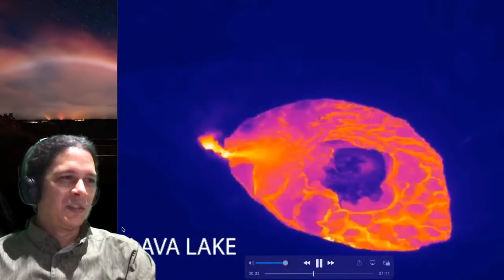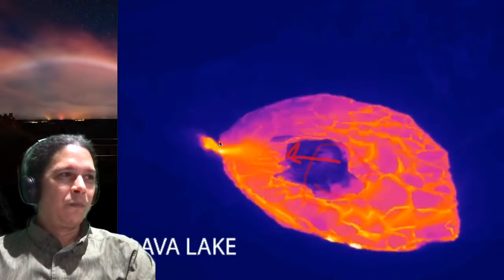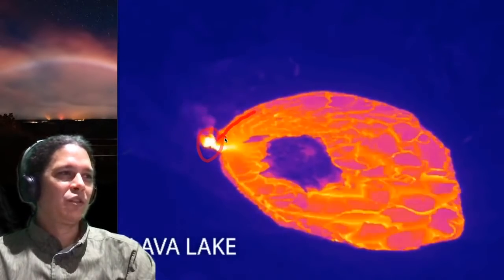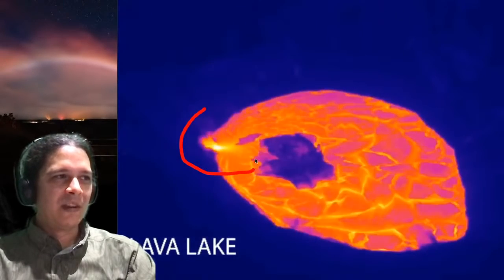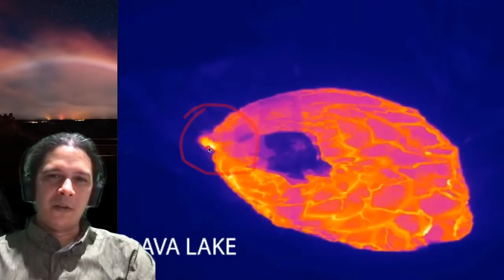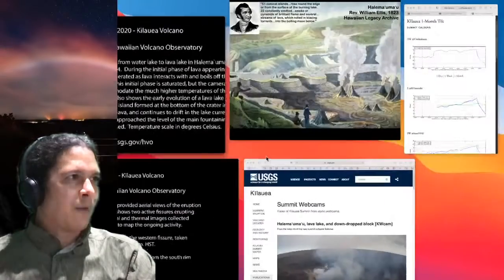So you can see the sequence is pretty much the same. Here we are filling. Here's our island drifting over to the west, I'm sorry, to the east. And here's our eastern vent getting closer and closer to being drowned by the rising level of lava. So this is what we're watching right now: when is this going to go completely under? It seems like it'll probably be within the next day or so. All right, so that is our thermal camera.